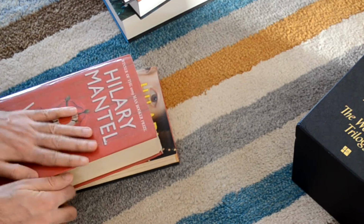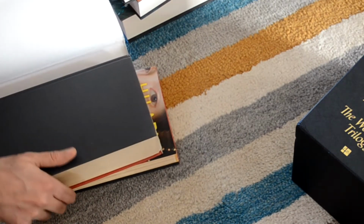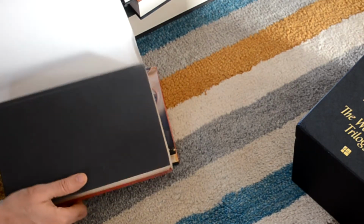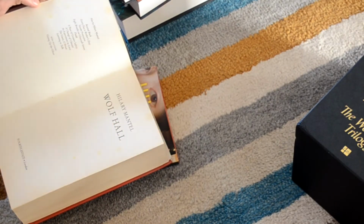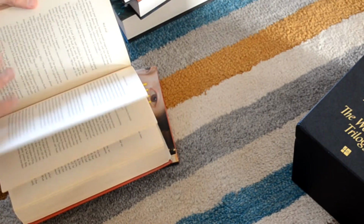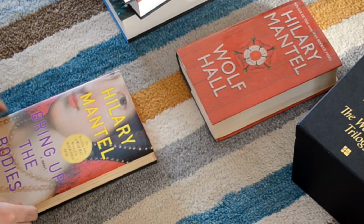The graphic is different, the feel of the cover is different. There's no extra graphic happening on the spine. And again the same kind of binding. No, it's not the thread stitched binding that we have. So that's that. And then we have Bringing Up the Bodies.